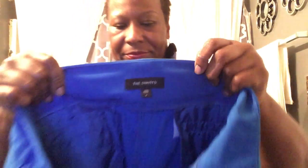My next pair of pants that I want to show you all are these, The Limit. The name of these pair of pants, The Limit. And this is a royal blue color. 2 pockets in the front, 2 pockets in the back. And this is how the ends of the legs look. And guess what? They are stretchable. Okay.